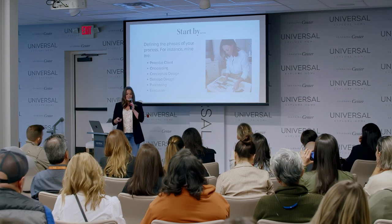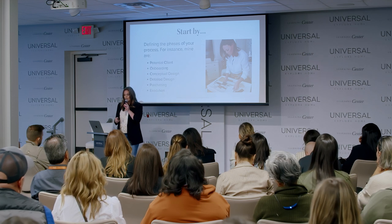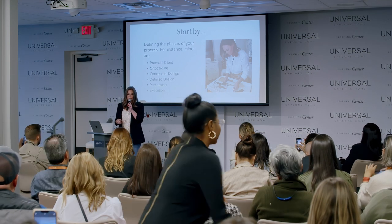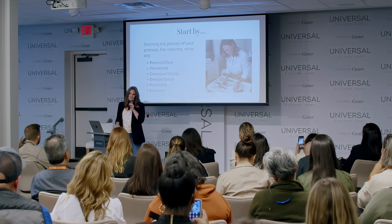Here's how you can start this, okay? First, define the phases of your process. For instance, mine are the potential client process, onboarding, conceptual design, detail design, purchasing, and then execution. Within each of those big buckets are a million little tasks and details.